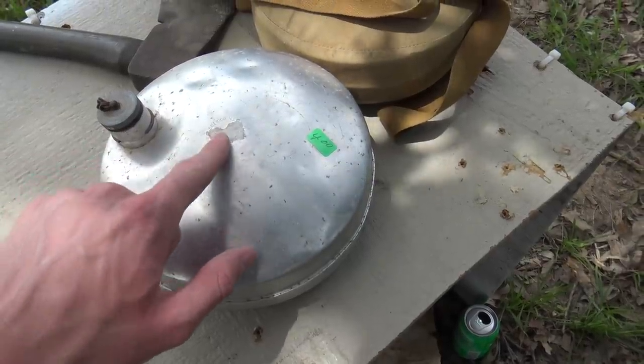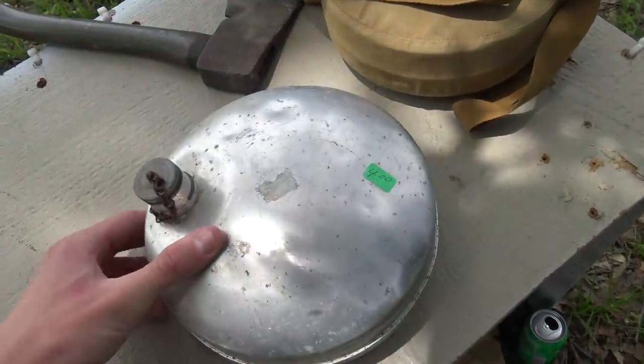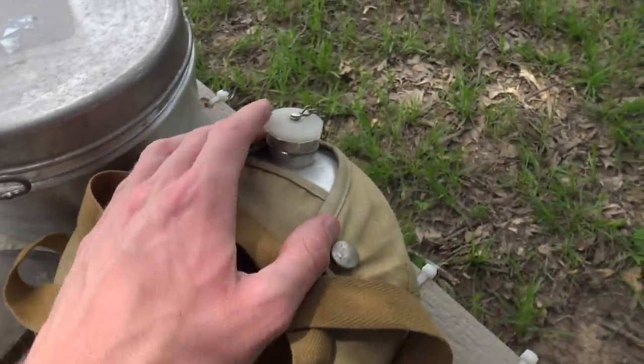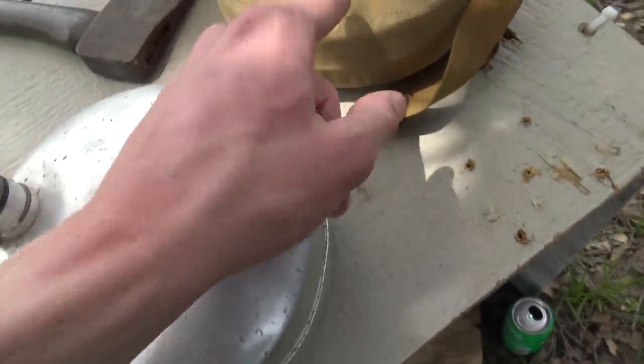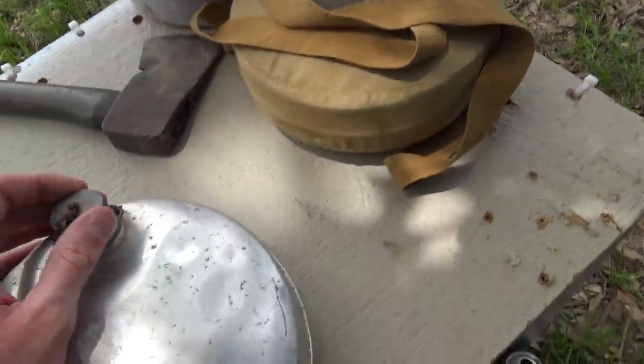Now your canteen. So I went back the first Monday the next month and I found this really good canteen. The reason I got it is because it has a metal cap, unlike the one we bought in the one video. And this one was only $4. It didn't have the thing like this, so we can just replace it and it'll be all good.